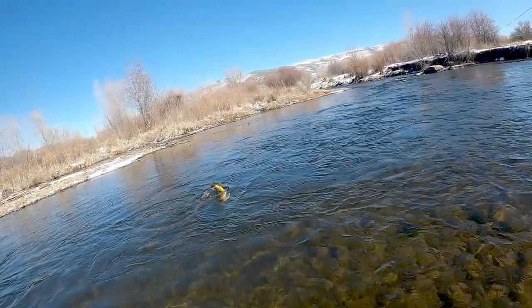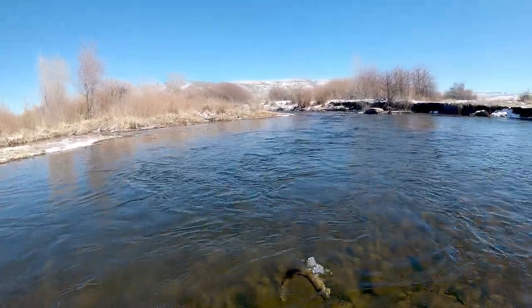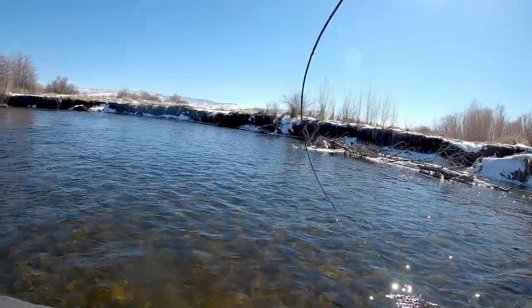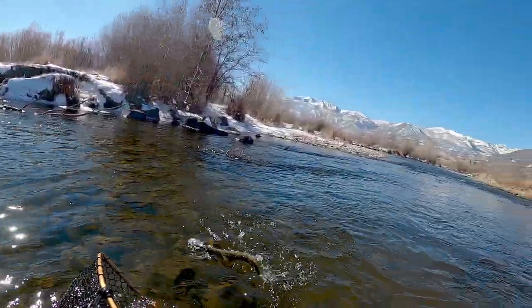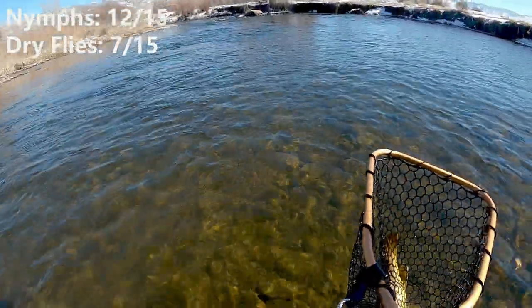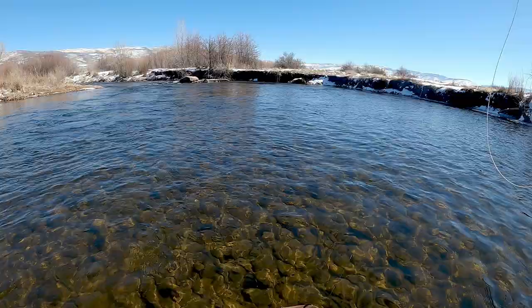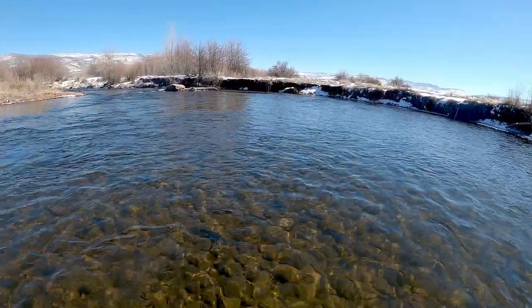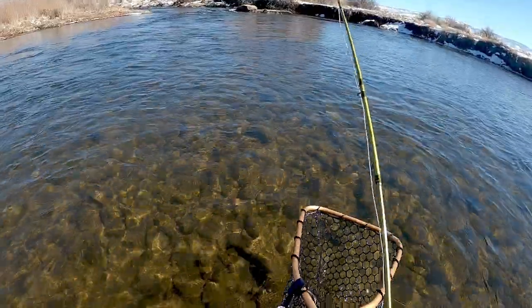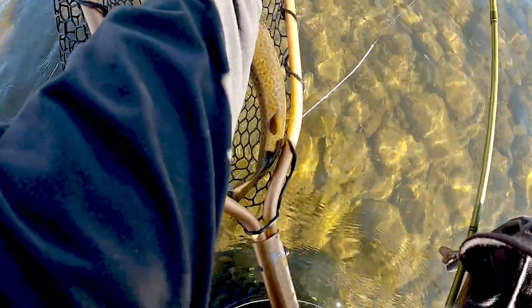Unfortunately it's gonna kind of take me where he wants. Get him up? Nope. Yes, that's a nice brown, guys. That's a much bigger fish than I thought was right there. Much bigger. Man, that's fun on this three weight. That is so fun. So that's number seven. Like a 17 inch brown.